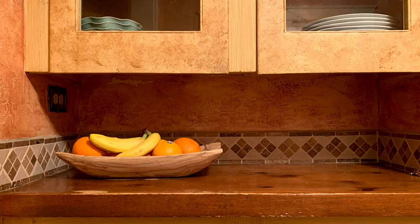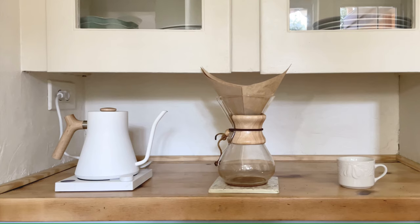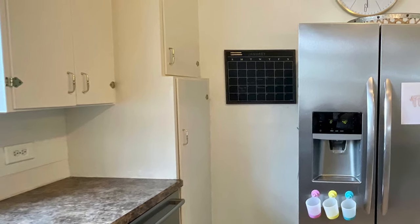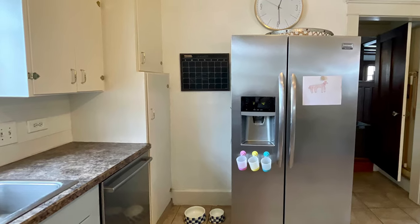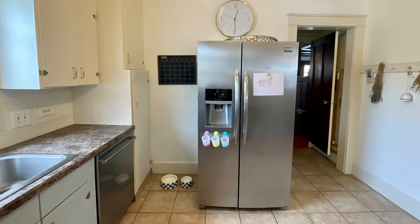Sometimes the scope of a project has a broad reach, intended for big impact, like painting a room. That can bring an instant change to the whole space. Other projects are more subtle and work cohesively with what's already in place. That's what we are hoping to accomplish with this project.